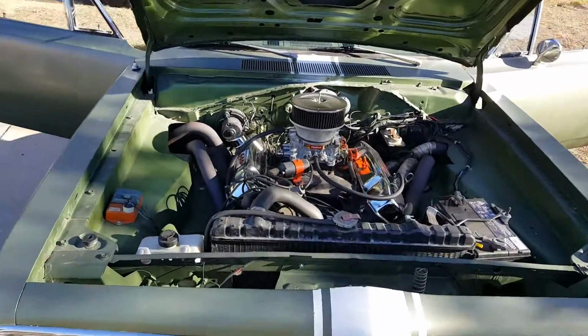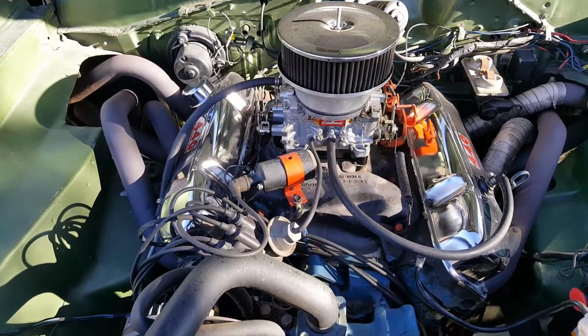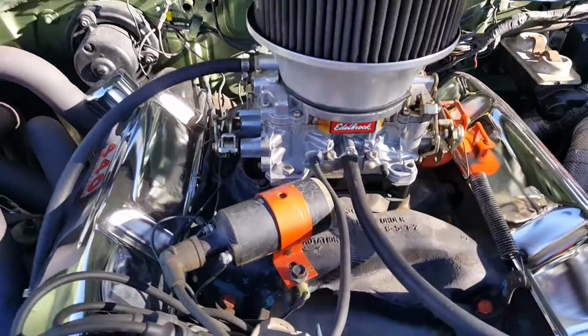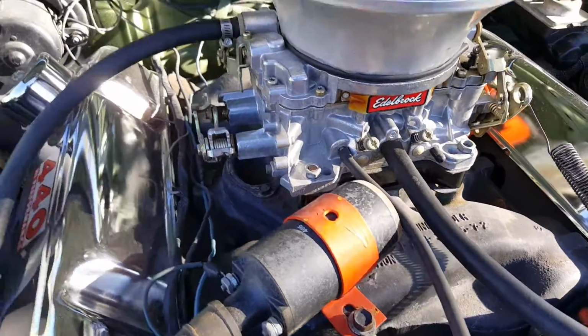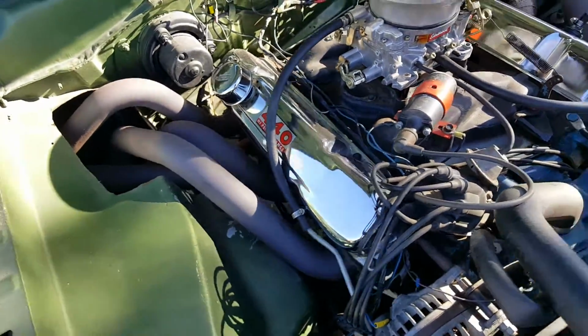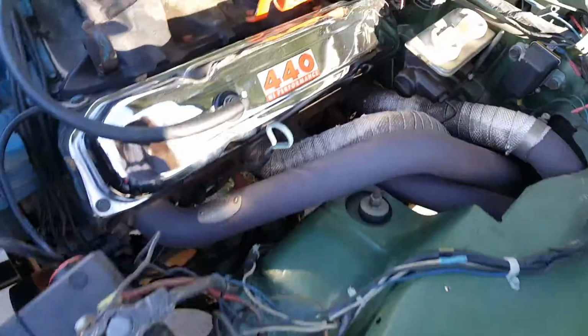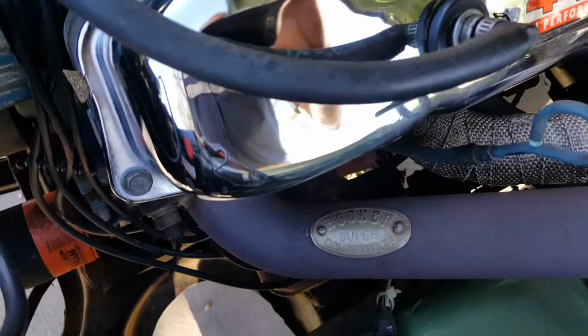Okay, here's the 440. Just purrs like a kitten. Got the idle Holley four barrel on it there. Really cool headers. These are the Hooker Competition, Super Competition headers.